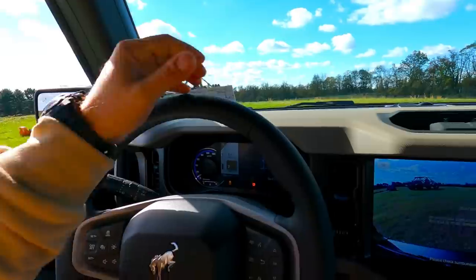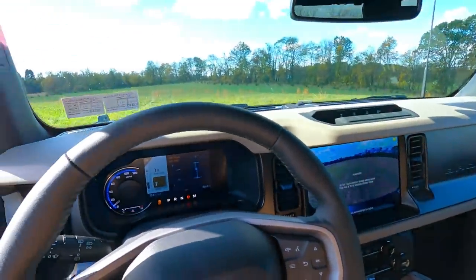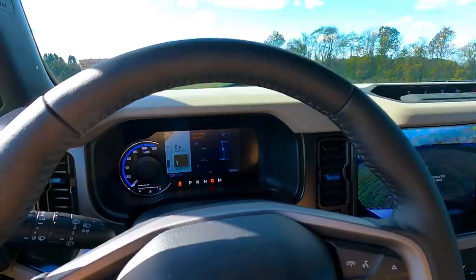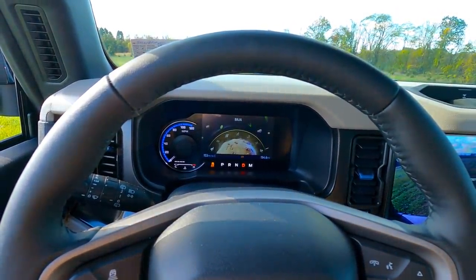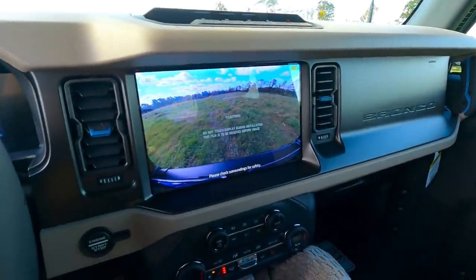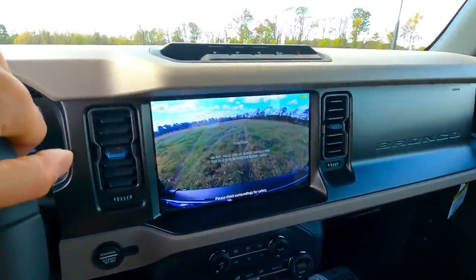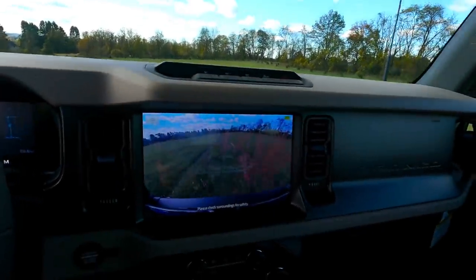This thing is sick, dude. Actually, really cool. So we are in Baja mode. So you got all your goat modes down here. Now look, if I scroll over, we got Baja mode and we're in Baja. You want that for jumping. You have a really cool camera here that shows you the front of the Bronco. Now you can see pretty easily it being a very small vehicle, but that's really nice.